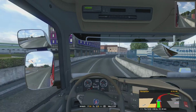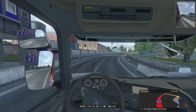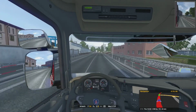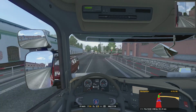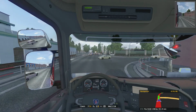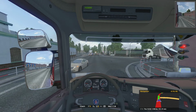Okay, so like I said, I typically run with the retarder on in the towns and little cities, purely because it slows down for you. I have it on right now, on 2 steps. And you can see I'm slowing down pretty easily. A little tap of the brake, another little tap, and another, and boom, we stop. Another tap of the brake to stop.